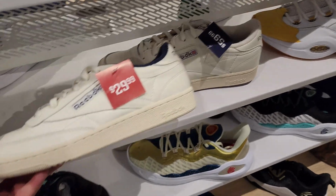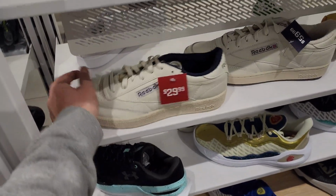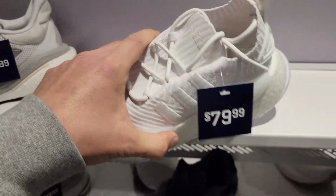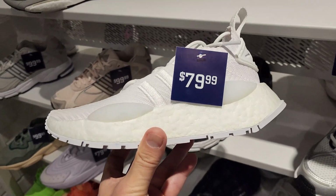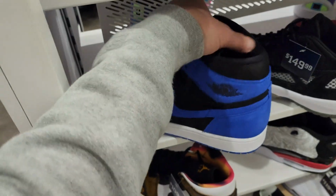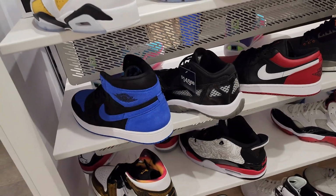Do got some Club C's right here. Super soft, you know, that's your thing. Checking out the women's section. I don't even know what model this is. This looks comfy as hell. It's some sort of NMD. Looks comfy as hell, $80. Okay. Not on sale here. I feel like it's on sale everywhere else.